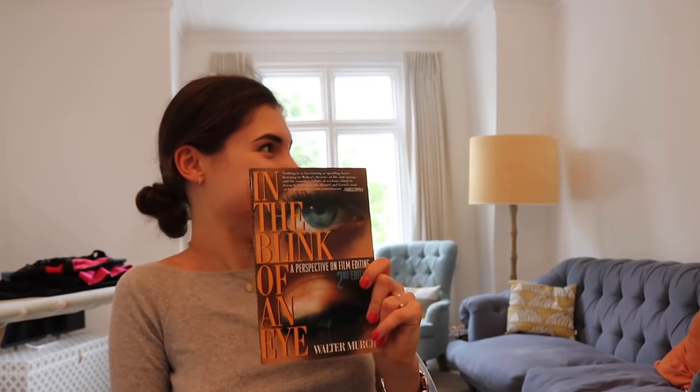Got this book. This is a book about editing. It doesn't really matter what you're editing on. The basic principles and theories are still really similar every single time. The concept of blink of an eye is that editing is one of the things you never notice, happening within the blink of an eye. This is one of the things that's recommended for our course.